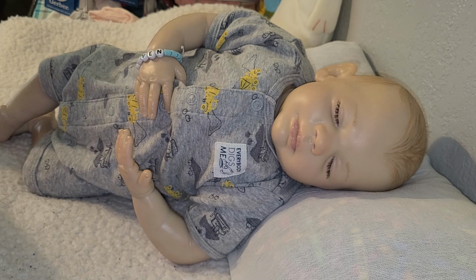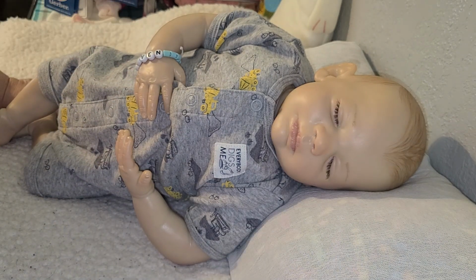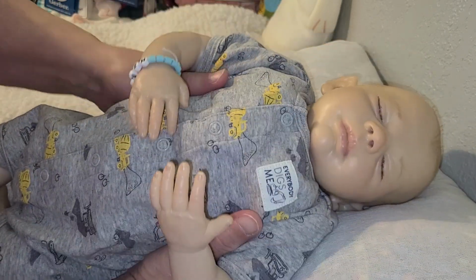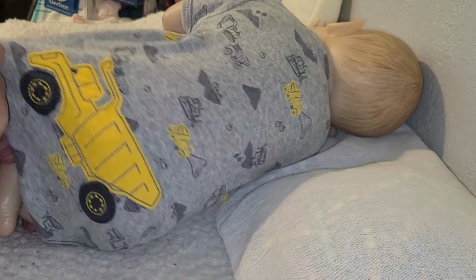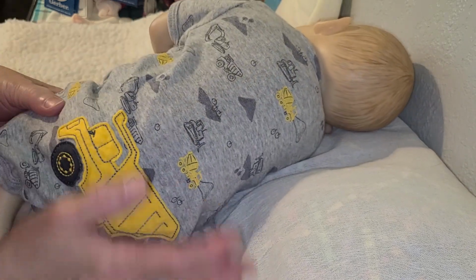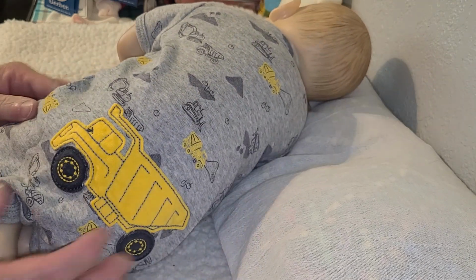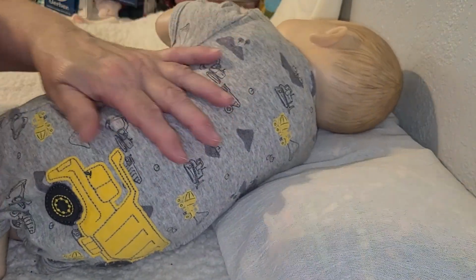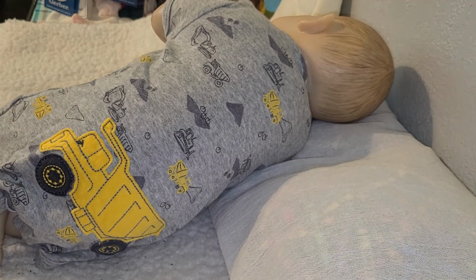So I just wanted to let you know about that and update you on that and share with you my sweet little Steven and his new outfit with the little dump truck on the bum. Isn't that cute? He's got the little dump truck on the bum. Yes, he does. So I'm just going to let him lay here and you can look at his little dump truck.